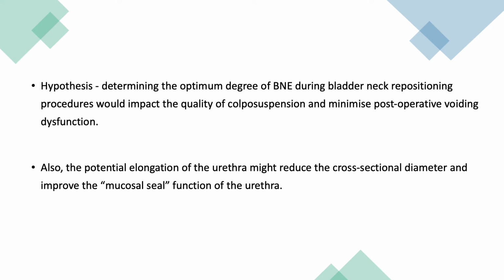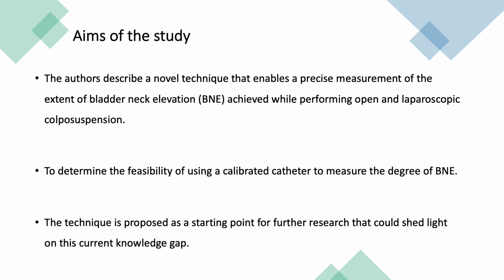Hence, determining the optimum degree of bladder neck elevation during bladder neck repositioning procedures would impact the quality of colposuspension and minimize post-operative voiding dysfunction. Also, the potential elongation of the urethra might reduce the cross-sectional diameter and improve the mucosal seal function of the urethra.